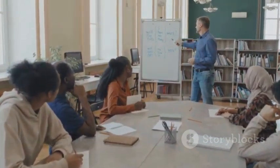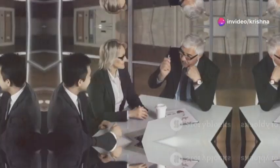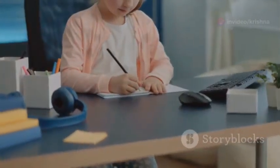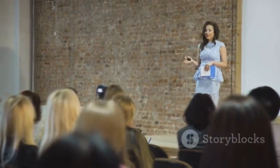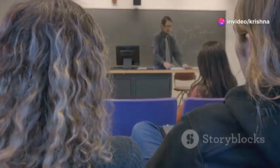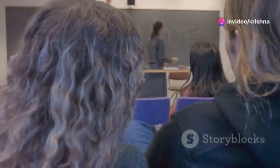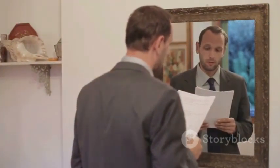Next up, we've got verb plus noun collocations. These are all about those verbs that love hanging out with specific nouns. For example, you make a decision, not do a decision. You do your homework, not make your homework. And when it's your turn to talk in front of a crowd, you give a speech, not tell a speech. These verb plus noun pairs are everywhere in English, so keep your ears peeled. The more you notice them, the more natural they'll become in your own speech.